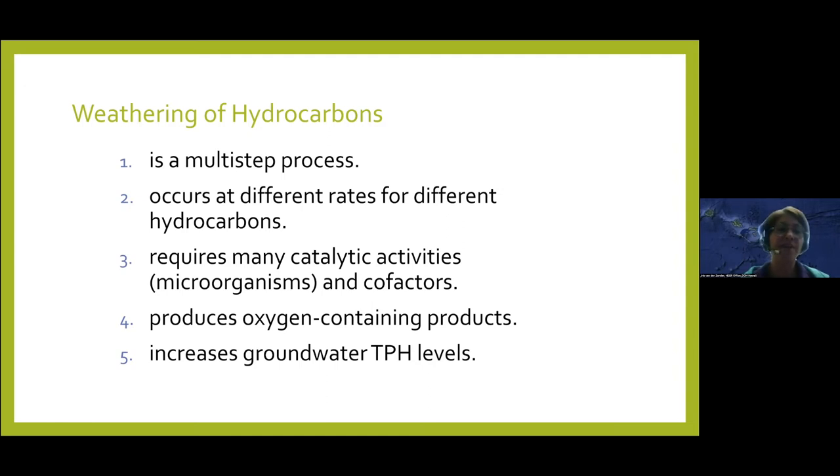Anaerobic degradation like methanogenesis is usually pretty slow. If you have oxygen involved, it can be faster, but all of this depends also on do you have the right substrate there that the microbes can use to degrade the fuel. You require to have microorganism presence, and you can also produce oxygen containing products. As I showed earlier, you can create so-called solvents that might be able to pull fuel compounds that are normally nonpolar into a polar solvent like water. So they act like a solvent.